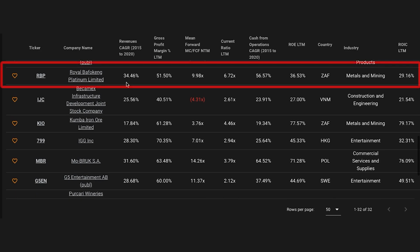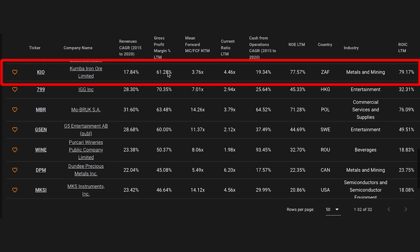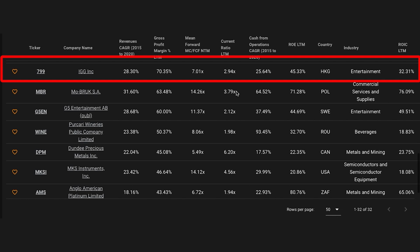Okay, next one is Royal Bafokeng Platinum. Okay, platinum, we're going to move on from that, because the next one is iron ore, another commodity play. IGG, I don't know what that is. It's in entertainment. Might have to look into that one. It's in Hong Kong. Okay, maybe have a look into that.